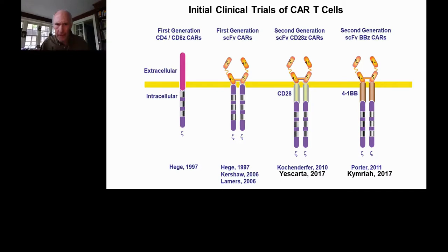Those began trials in 2010 and 2011, and then became FDA approved in 2017, with Yescarta having a CD28 signaling domain, now marketed by Gilead, and Kymriah having a 4-1BB signaling domain, now marketed by Novartis for leukemia and lymphoma.